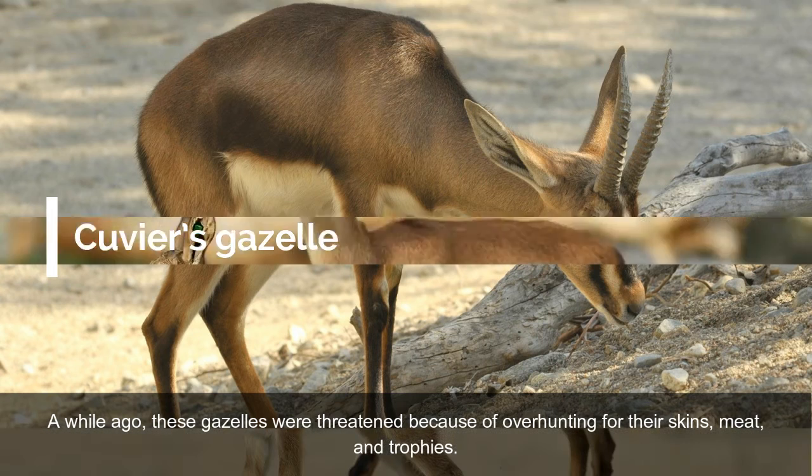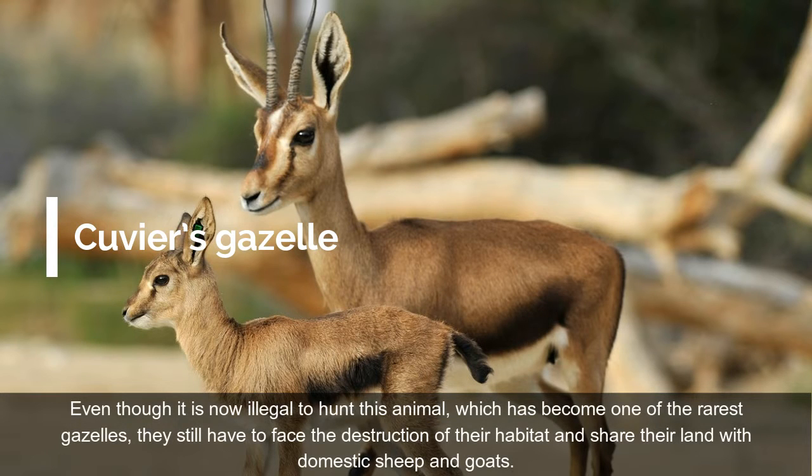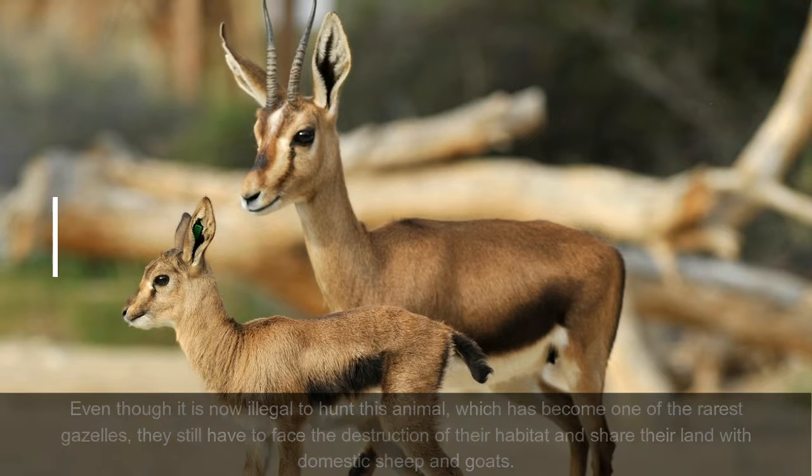A while ago, these gazelles were threatened because of overhunting for their skins, meat, and trophies. Even though it is now illegal to hunt this animal, which has become one of the rarest gazelles, they still have to face the destruction of their habitat, and share their land with domestic sheep and goats.